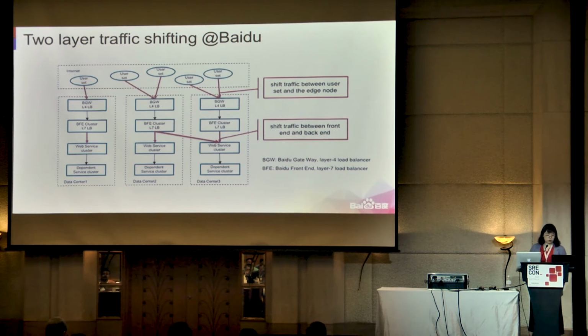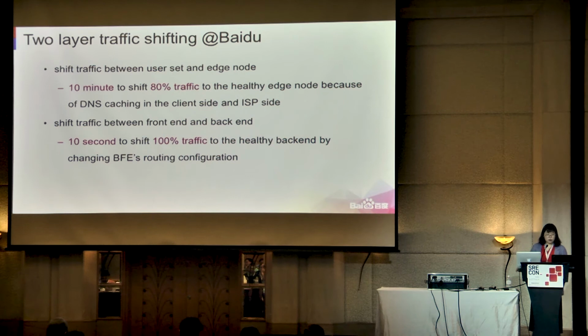So in this architecture, we use a two-layer traffic shifting strategy. The first layer shifts the traffic between the user set and the agent node by changing the binding relationship of the domain name and the virtual IP address. And the agent node refers to the entrance port from the ISP to our data center. The second layer shifts the traffic between the front end and the back end by changing the routing configuration of our BFE cluster. So that's our two-layer traffic shifting strategy at Baidu.